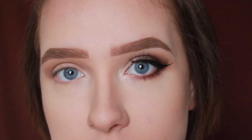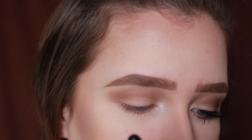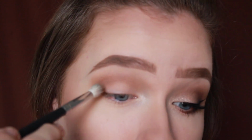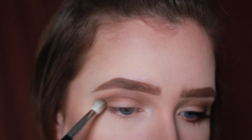Okay, so my camera battery died, and while it was charging, I decided I would just do the other eye off camera. Now I'm taking a Morphe M441, which is more of a tapered blending brush, and I'm taking Jet Setter, which is just a little bit darker, and I am putting that more directly into the crease to deepen it up.